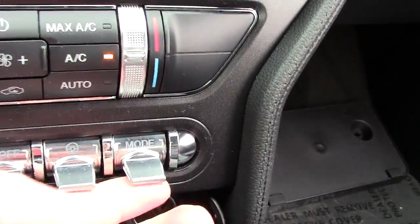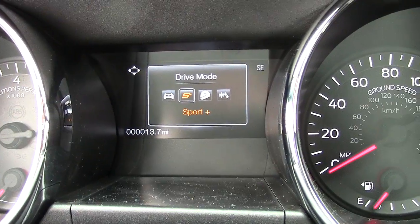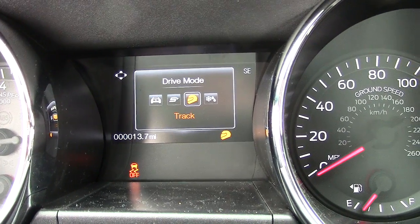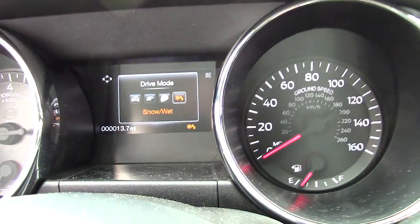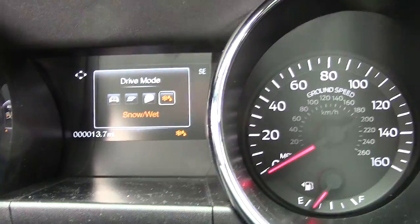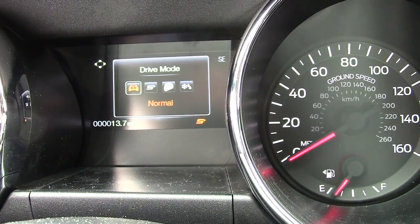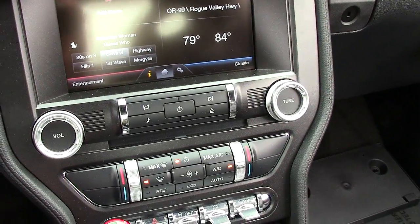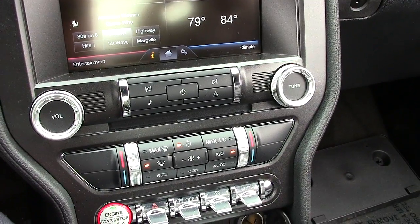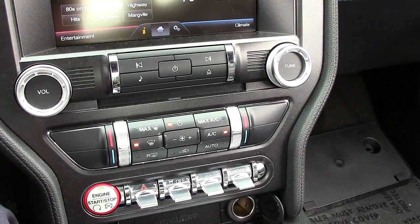And then of course your mode selection is right here. Now the mode selection does a really cool thing. If you go in here, you can go normal, sport, you have a full track setup, and then of course you have your snow and wet, which I know that seems kind of silly for a Mustang, but you know, they're really turning these things into a very versatile drive between just normal everyday driving, going straight to the track, and then having something that can actually handle a little bit of the bad weather that's around here in Southern Oregon.